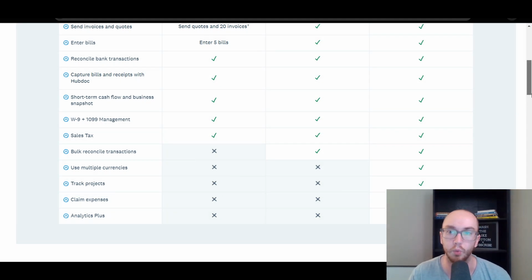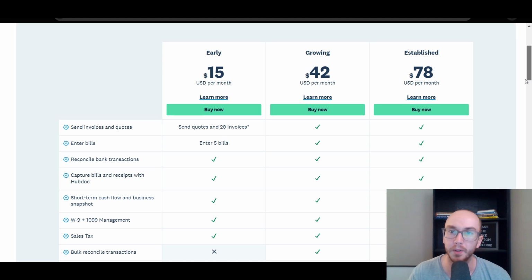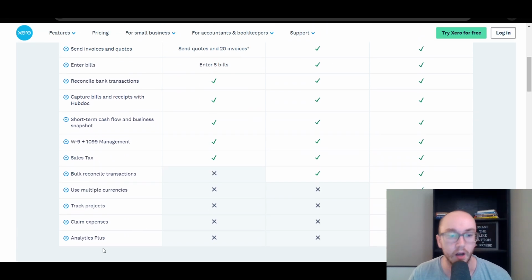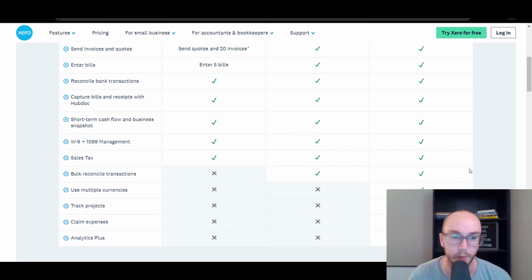In terms of more advanced uses, you would need to be on the established plan, which most people either use a different expense management software for, or if you do want it in Xero, then you will have to pay for that established plan. Beyond that, they do also have their Analytics Plus, which is available on the established plan.